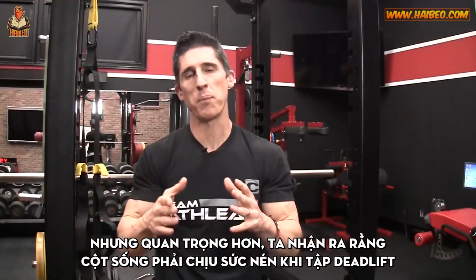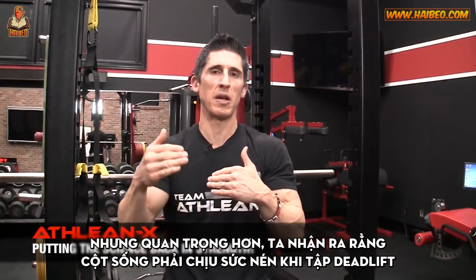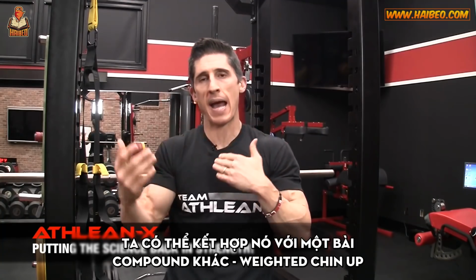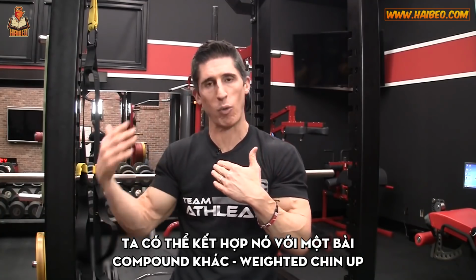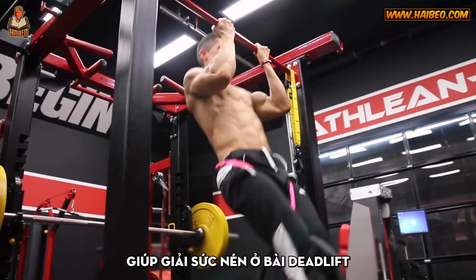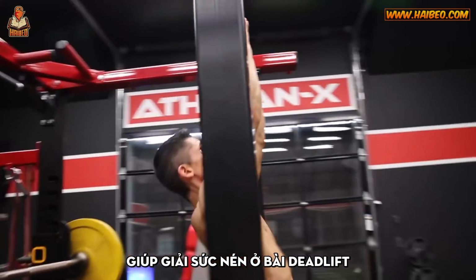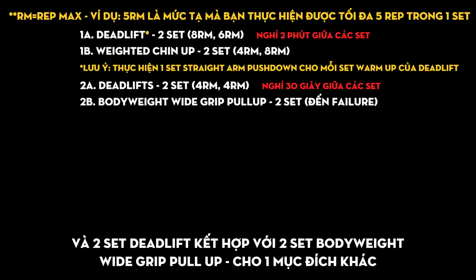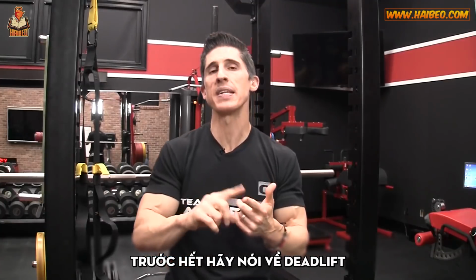But more importantly, what we can do is realize that there are some compressive effects on the spine from doing the deadlift. We can pair this right up with another great compound movement, the weighted chin up, and get a decompressive effect when paired up together. So the way we break it down is 2 sets of a deadlift paired up with a weighted chin up, and 2 sets of a deadlift paired up with a body weight wide grip pull up for a different purpose. But let's get to the deadlift first.